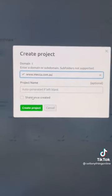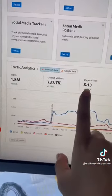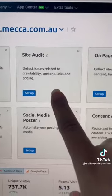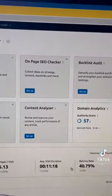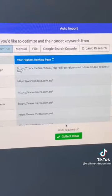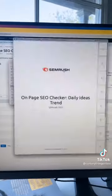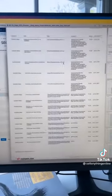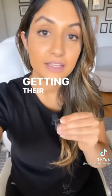This is the holy grail of SEO. You can see everything from traffic levels to position tracking to website stats, backlinks, and more. My favorite is the SEO checker tool, so let's go. Pick your country and click Collect Ideas, then click Idea Tasks and click Save PDF. And now you have a completely personalized checklist for your website in minutes. In part 2, I'll show you how to find out where they're getting their traffic from.